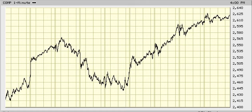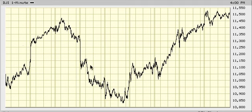For the Dow, it looks like 1, 2, 3, and a 4 would correct to as low as 11,350 in the Dow. Futures are down about 135, 150 right now, so there's a good chance we test those levels. It's a wrap.